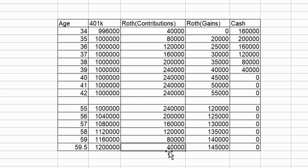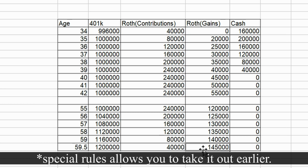You're only taking out whatever you contributed. And then the gains over here, you left untouched. And then when you reach 59 and a half, you can go, oh, I can start taking this money out. And you know, you can tap into your 401k as well if you want to.